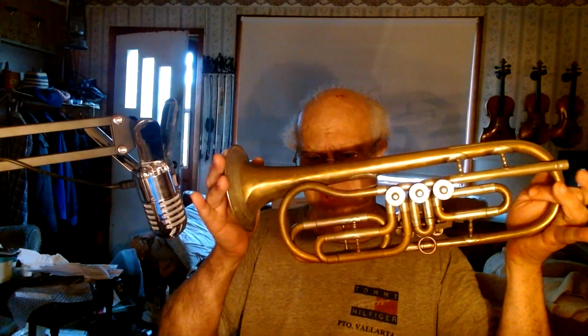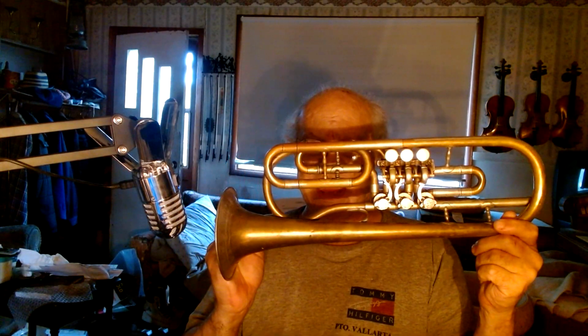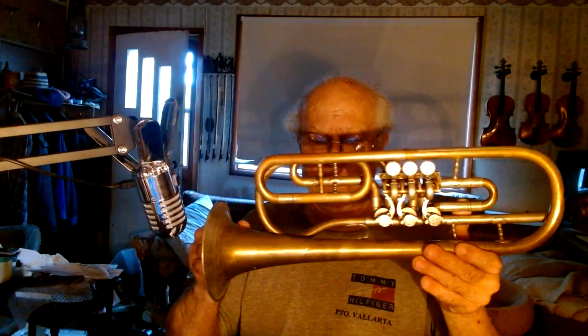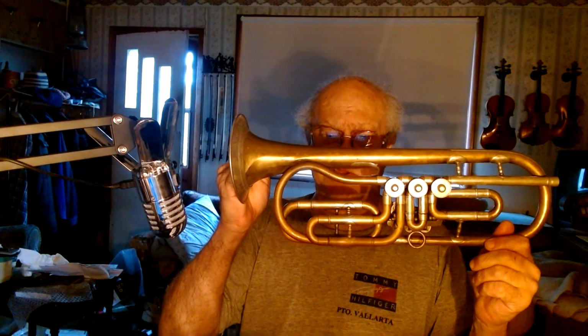This is the standard Contra-Alto trumpet used from roughly the 1830s until 1910. This was the standard trumpet used in symphony orchestras. So that is the last of the types of Contra-Alto trumpets.